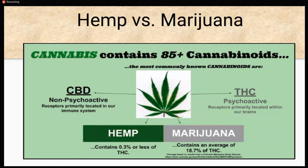Well, cannabis has over 85 plus compounds called cannabinoids. And this plant has two species. One species is the hemp species. And the hemp species is the part of the cannabis that gives us the compound CBD that has no psychoactive components. It doesn't give us any high, but it gives us all the health benefits.